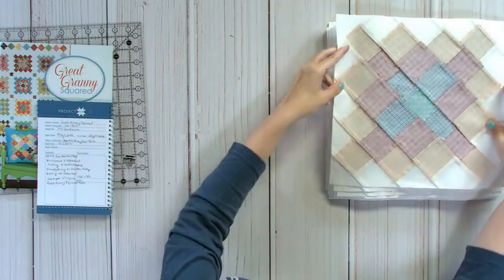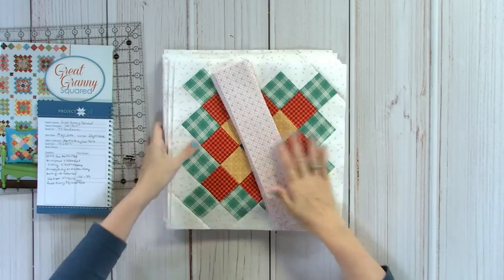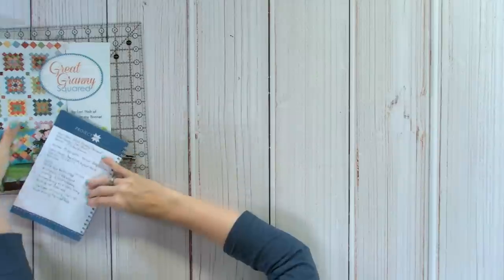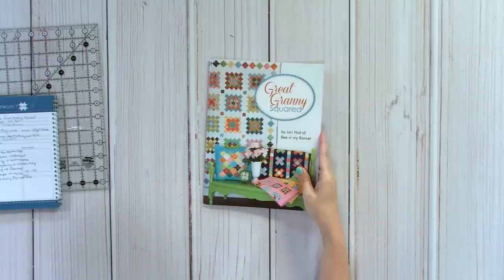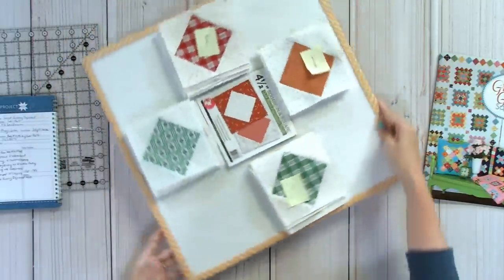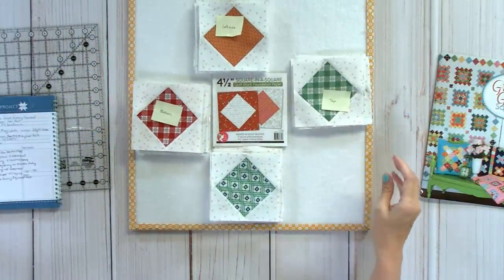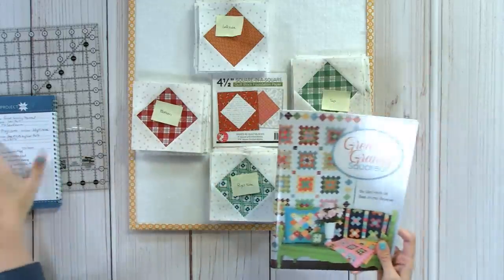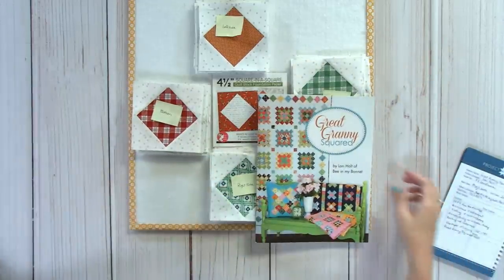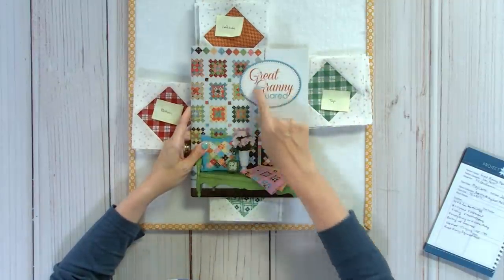So this is my 1 through 20, and then I already cut my sashing to go with it, so I'm going to keep that with it. And what I'm going to show you next is for the border. Right here, there's a top, right? This border goes all the way around.